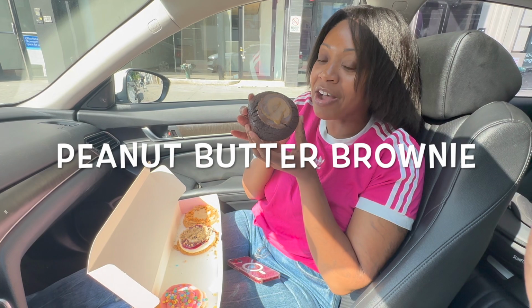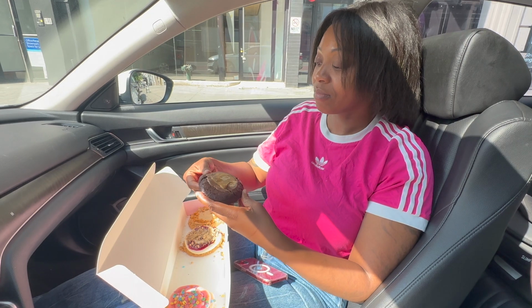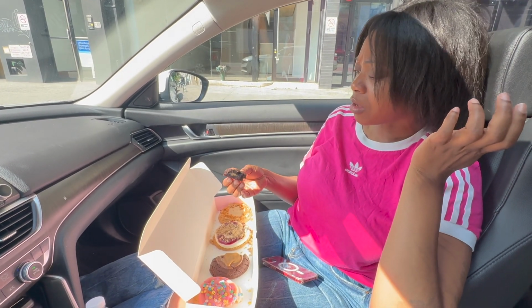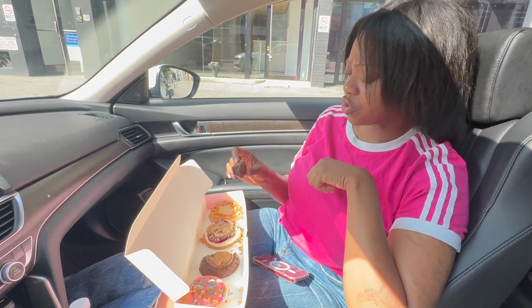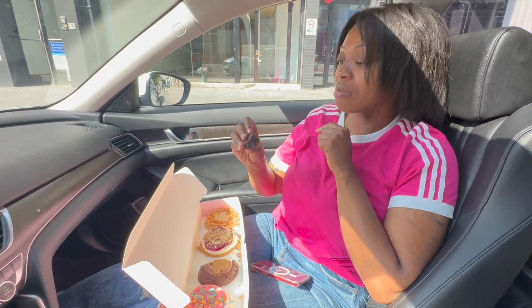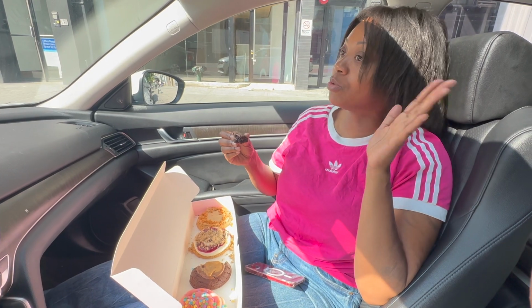Next up is a peanut butter brownie. Look at this. And it's warm. So let's give this a try. I like the frosting too. I like this peanut butter swirl. This is good. This is very good. Very good, Crumbl. Crumbl, so far, you guys are nailing it.